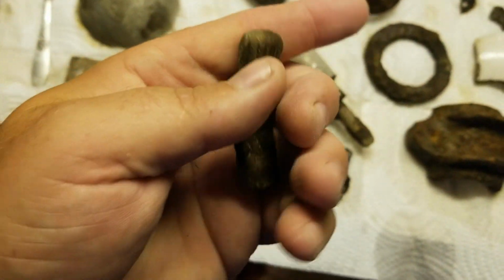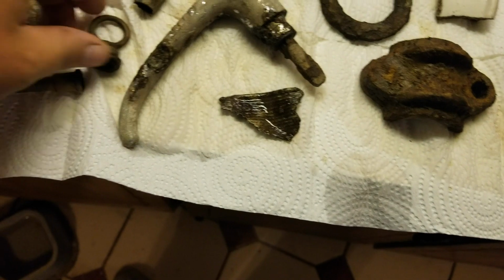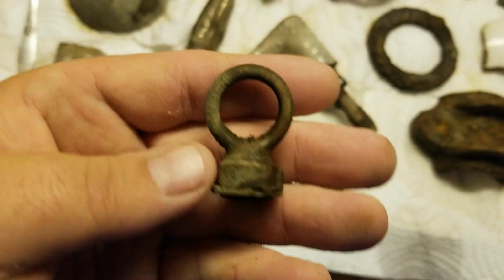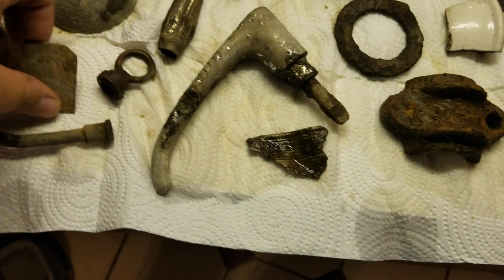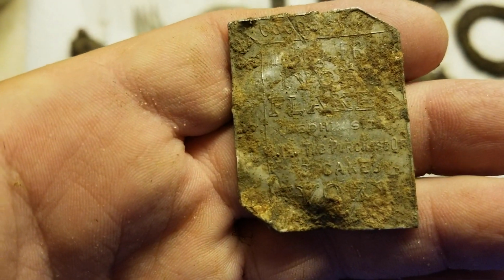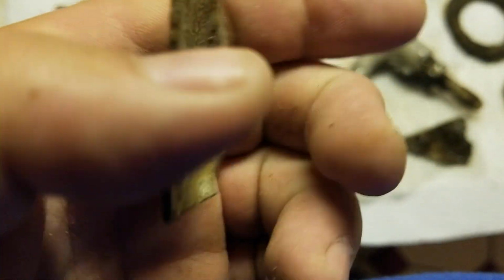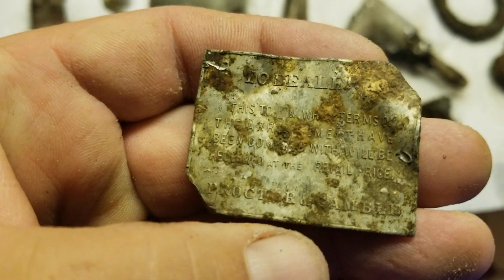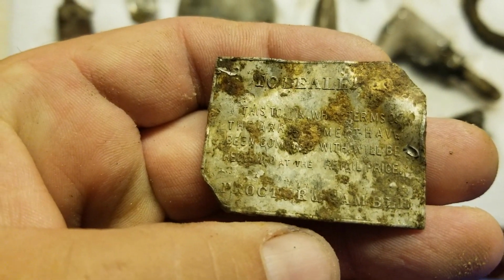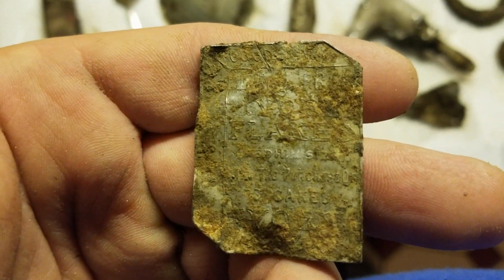Pen cap, I'm guessing. Might be wrong, but... or maybe a makeup case. Not sure on that. Maybe a bell handle. Who knows? It's brass. This plate here, I haven't been able to figure it all out yet. But it's got writing on both sides, and I know obviously it says Procter and Gamble on the bottom. See, I can see it a little better now with my phone. I'm gonna have to do this a little bit and figure it out, but yeah, I thought that was cool.